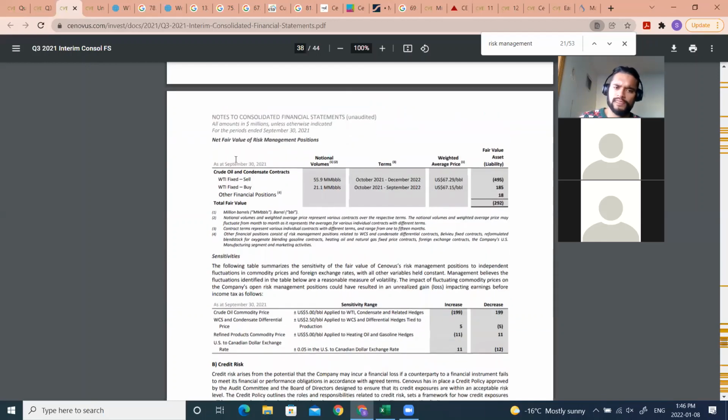So for Cenovus, they tell us straight up what their hedging situation is. And Cenovus, being a fully integrated company, does not hedge as much as some of the other companies. So it's not as important, but we'll still put it in there because it could affect the final numbers we're seeing, and we're doing the deeper dive anyway. So what we're seeing is that they have a contract to sell WTI at this price for this many barrels for this term. So they give you everything you need to know. And they also have a contract to buy WTI at this price, this many barrels at this term.